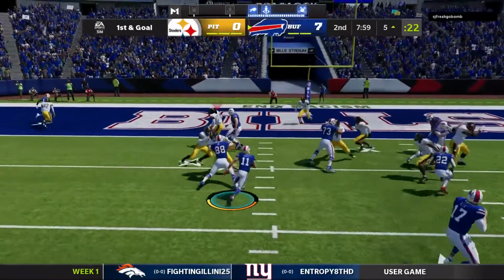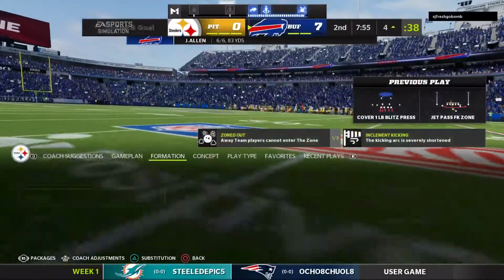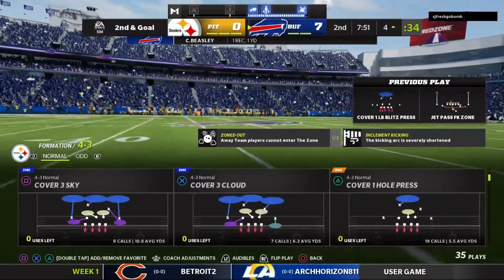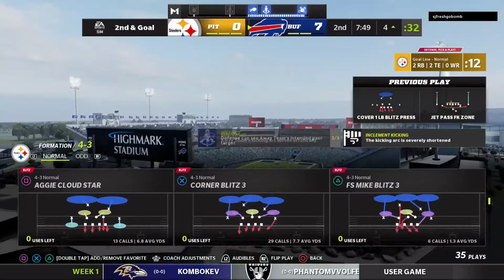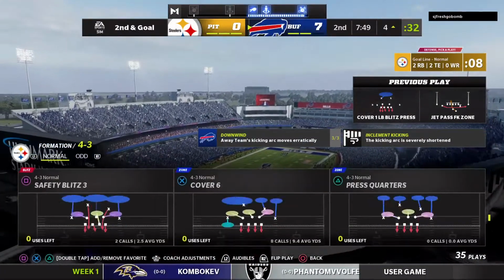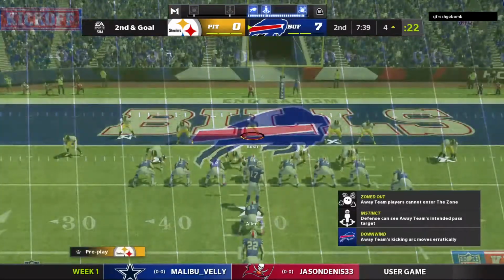Tap forward by Allen on the jet sweep. And the hole closes quickly here. He can fight only to about the 4. A nice play design there with the touch pass. Looked good at the start, but bottom line, the defense was ready. And they did a nice job scouting, didn't they? Not just scouting, but now executing once they saw the play for real after having worked on it all week in practice. They drilled on the play, then they drilled him.